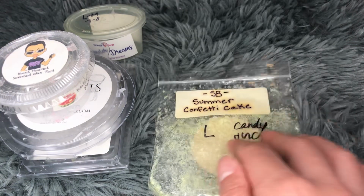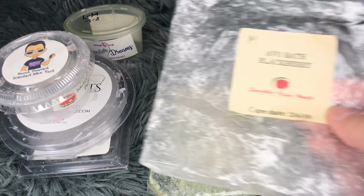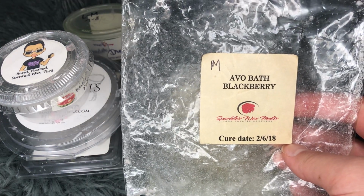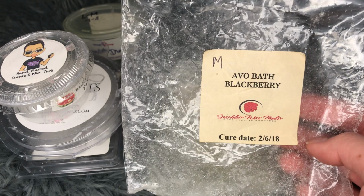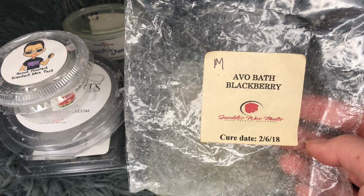Maybe the scent itself is just light. So yeah. The next one I have here is from Sparkles Wax Melt, and this is an apple bath and blackberry. I like both of these oils a lot, and this was poured in 2018, so it's pretty old, but it did give me a good medium throw, so I'm just happy that I got any throw at all. But yeah, it wasn't bad.